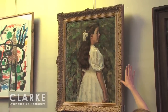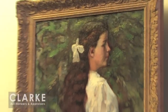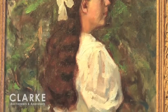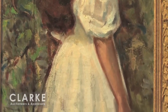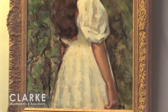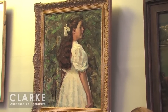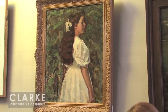This sweet oil on canvas here is by Elmer McRae. Now, some of you may know him in the area. He is a local Connecticut Cos Cob artist. He was part of the Cos Cob art colony up in Greenwich. Beautiful painting of a little girl, and this actually came out of a home in Greenwich. Also, early 20th century work, nice impressionist style, part of the later American impressionist group of artists. This work we have estimated at $8,000 to $12,000.